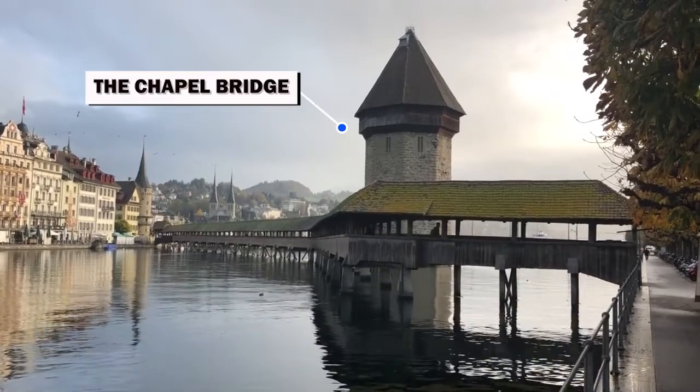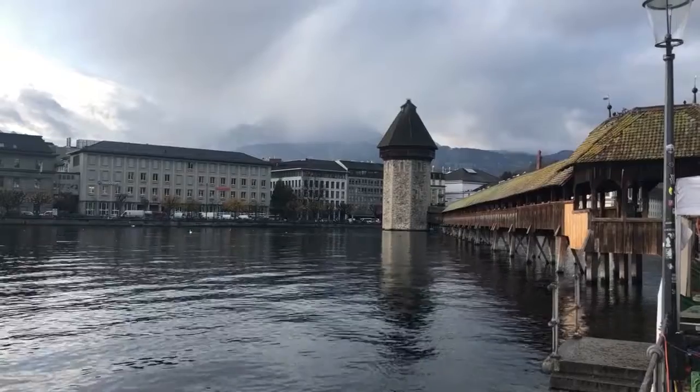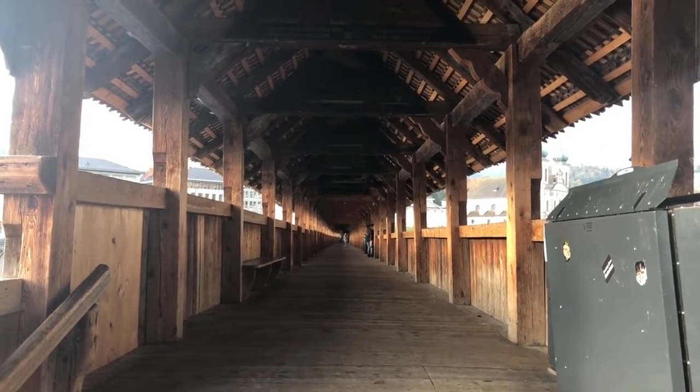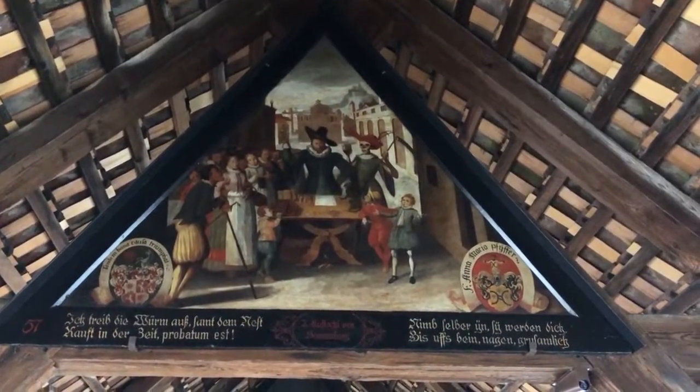The Chapel Bridge is Lucerne's most famous wooden bridge. Great spot to take some photos for your social media. Some really old medieval art adorns the inside. Some of it's quite creepy.